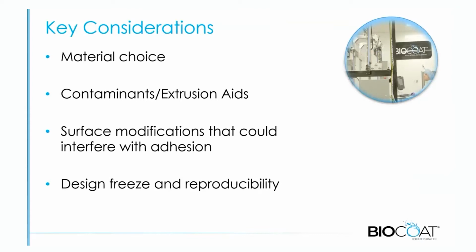The other part for this is materials that are sometimes added into the extrusions to aid processing, or other oils or contaminants that can cause problems for coating adhesion and will need to be cleaned off. In fact, I would say that other surface modifications, such as PTFE, which is Teflon, or silicone in a mold release or oil, can also interfere with adhesion and inhibit coating performance. So we'll want to understand all of these, make sure that we can clean this, and have a well-designed and robust coating process before you get into your design freeze and reproducibility.